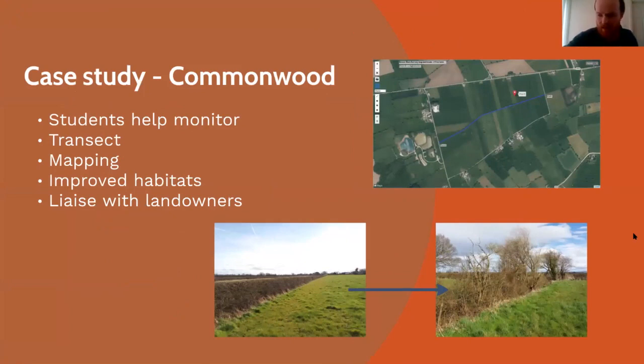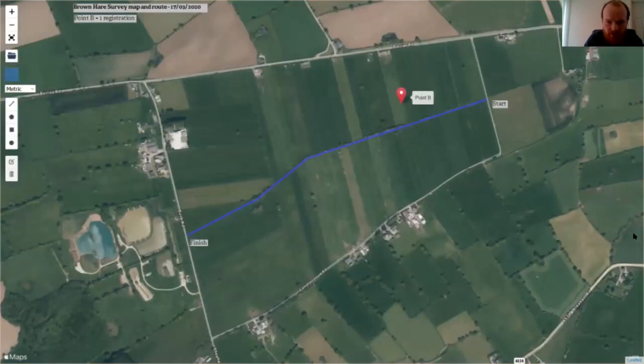So a case study for how we've been helping brown hares is at Commonwood, which is to the north of the industrial estate. But there's an area of fields which are managed in a very traditional way. You can see, compared to the fields outside this sort of rectangle, the fields are more how we'd expect modern fields to be. They're large, not too many hedgerows.